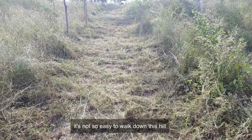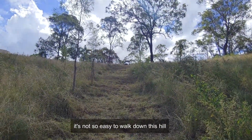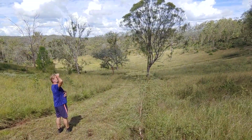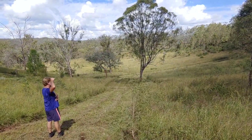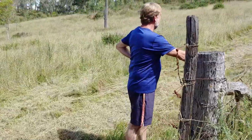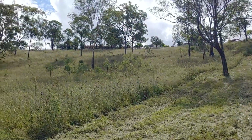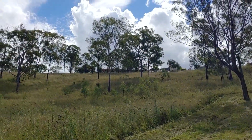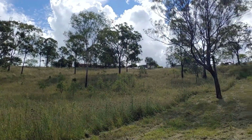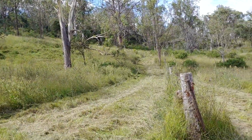Halfway down the hill. Ruby sitting right at the top there. Still got a ways to go. So we're at the bottom of the hill. And that was reasonably tense. You can see, not sure if the camera picks it up, but there's the house right up there. It's very steep. Nice and peaceful down here.